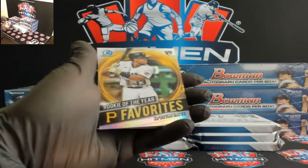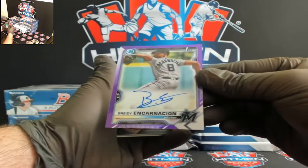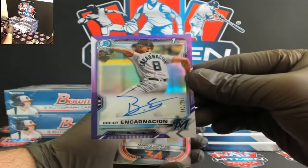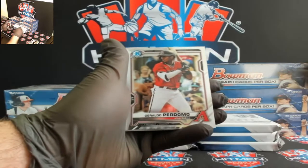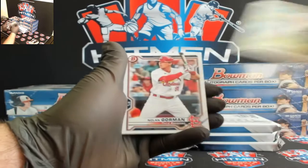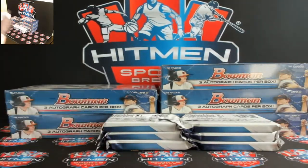Paper, keep Brian Hayes. And you got Encarnacion, 242 out of 250. Purple. There you go. The Marlins. Luciano, Soderstrom, Demo, Walston, Bishop, Foscue. Thank you. Bishop, thank you.